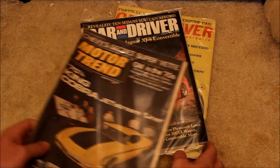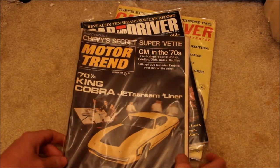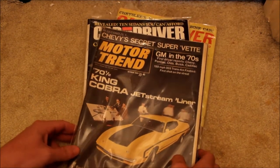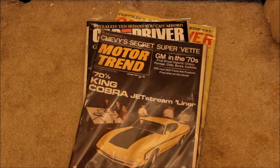Today we could go through one of these old car magazines. Most of them are Car and Driver, but there is this one Motor Trend one, and I kind of got a few of these just as a beginning hobby, I guess you could say. I like reading about old car stuff. I guess new car stuff too, but mostly old.